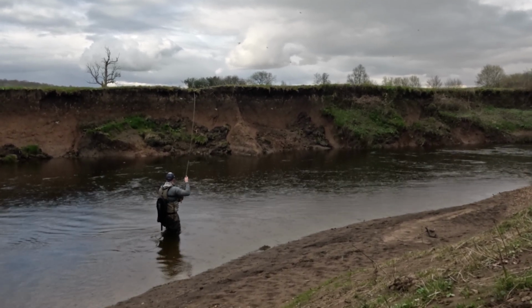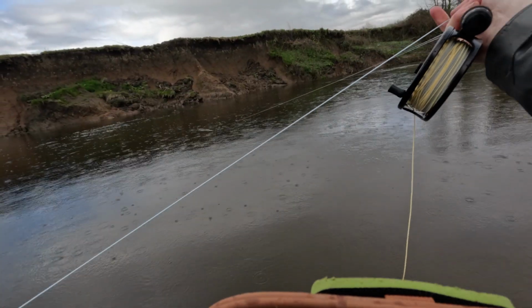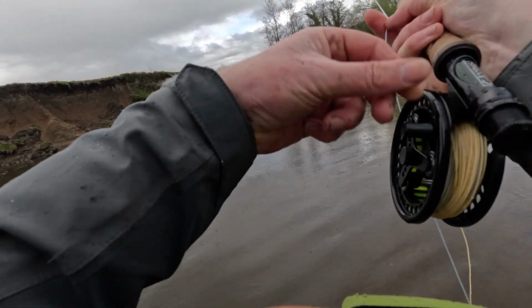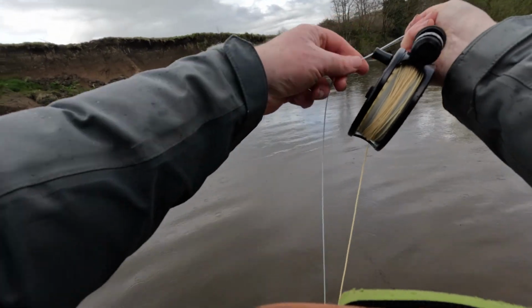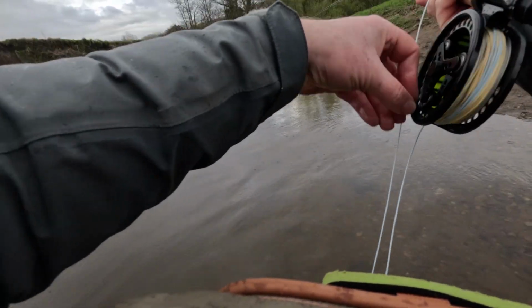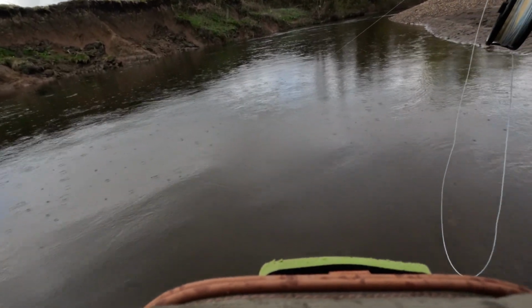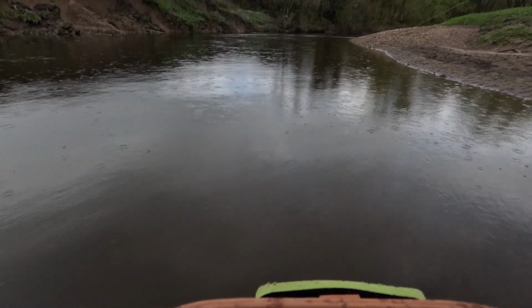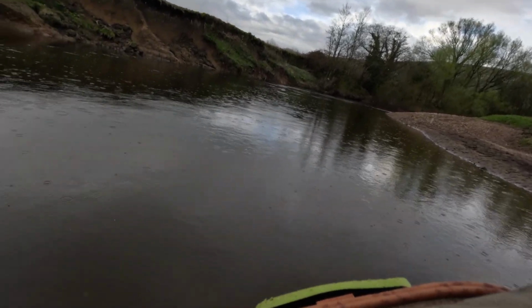There he is. That's a different fish, I think. Yes, that's a good fish. Oh, I don't think that was the same fish I saw rise. Ooh, just trying to keep him up with the flow around. Get him on the wheel. I need to be below the fish now. Yes!